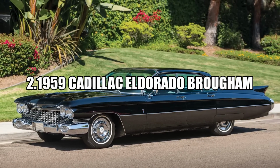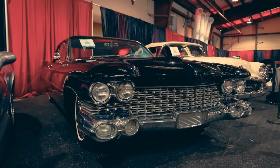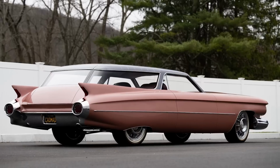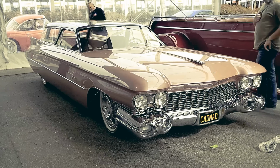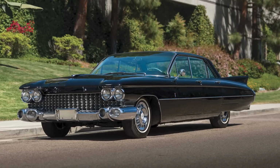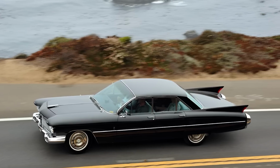1959 Cadillac Eldorado Brougham. If one car embodied the over-the-top luxury excess of the 1950s, it was the 1959 Cadillac Eldorado Brougham. This wasn't just a car, it was a rolling statement of power. Towering tail fins like jet wings, a hood as long as a runway, a shimmering stainless steel roof. The Eldorado Brougham looked like it came from a sci-fi movie, with no budget limit.